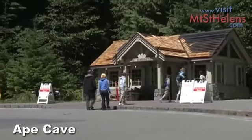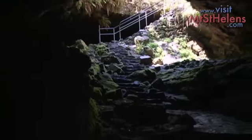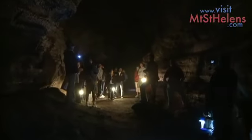Further up the mountain is Ape Cave, over a mile long. This cave is the remnants of an old lava tube during a past eruption of the mountain. You can bring your own lantern or rent one at the site office. Interpreters lead guided tours every few hours.